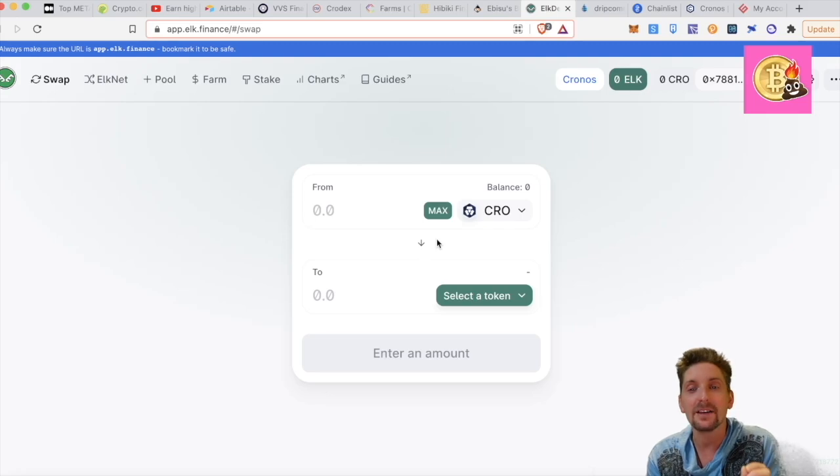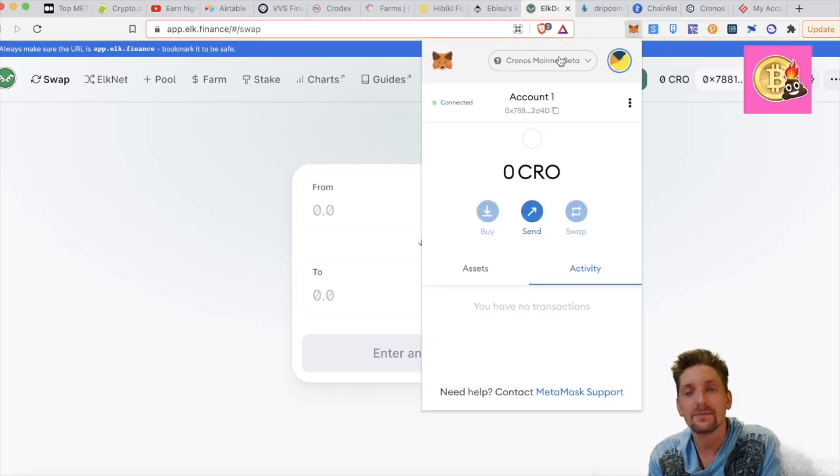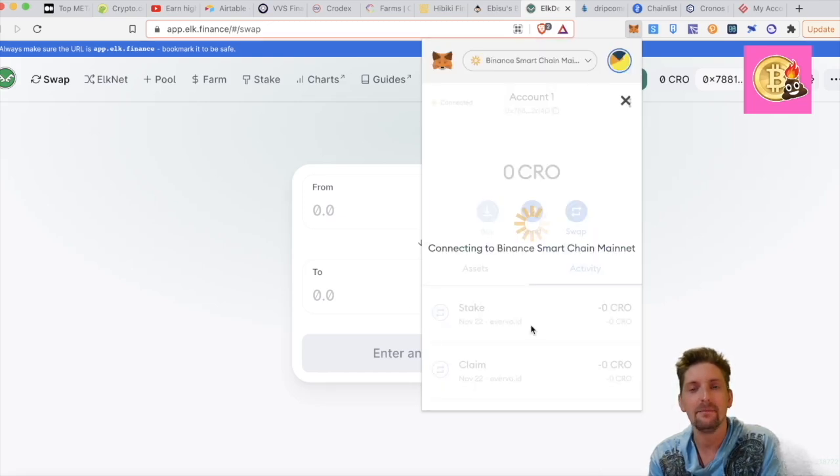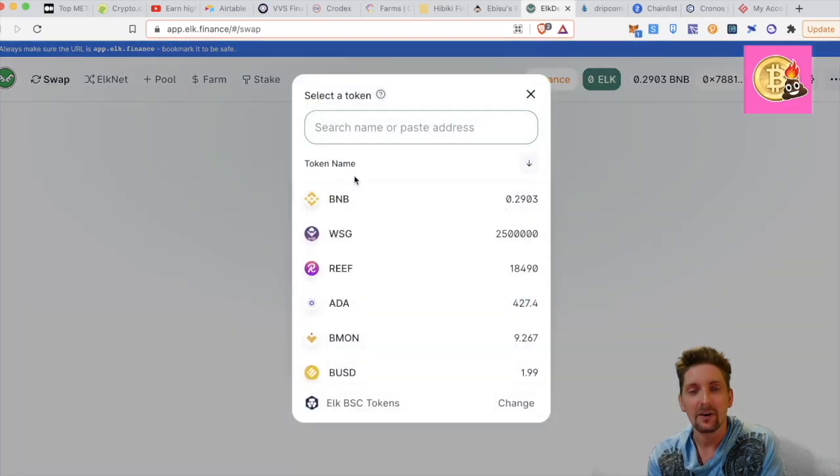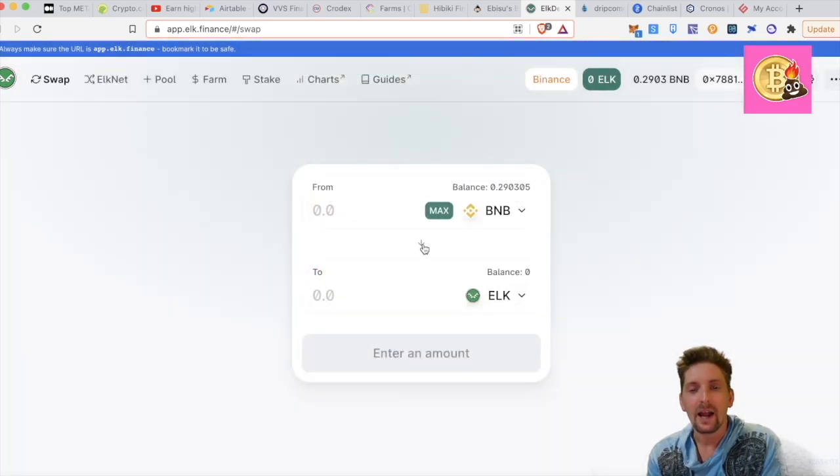First, we need to buy some ELK on the Binance Smart Chain. So we move back to the Binance Smart Chain on our MetaMask. Boom. Then we need some BNB to buy some ELK. I'm going to be buying it with BNB. I need to grab some BNB.